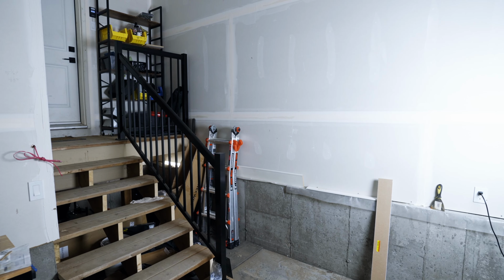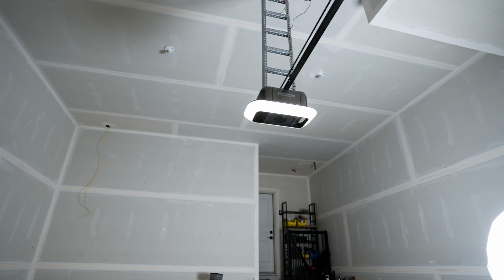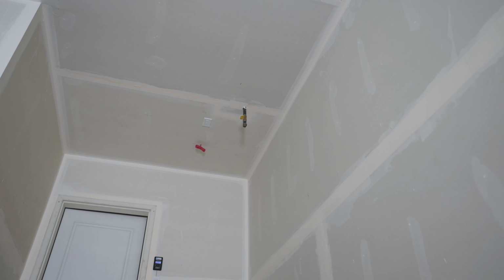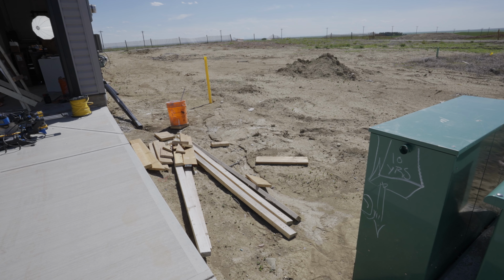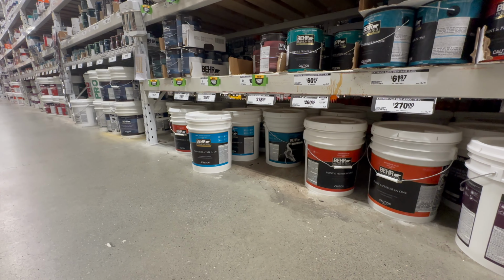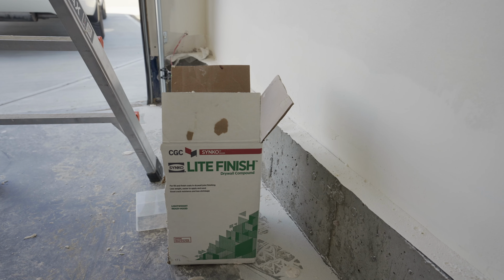And the plan was to extend the garage landing, finish up the walls, put up new paint, new flooring, wall organizers, cabinetry, a pressure washer, as well as build a garbage bin enclosure. So we made our first of many trips to Home Depot to pick up some wood and switches.